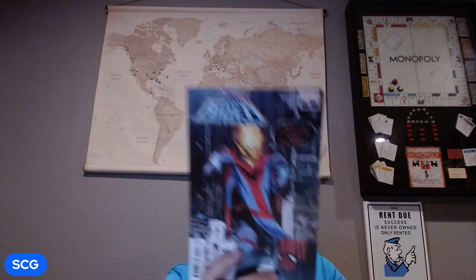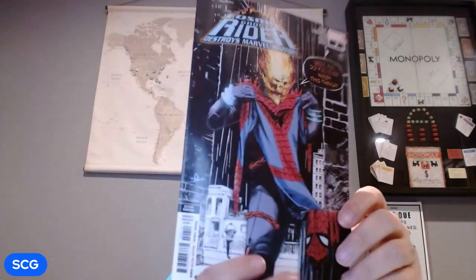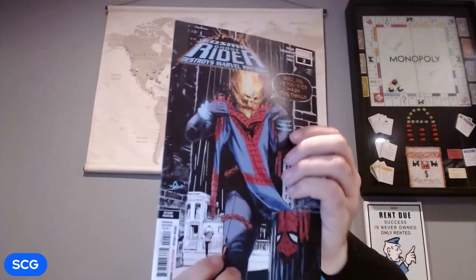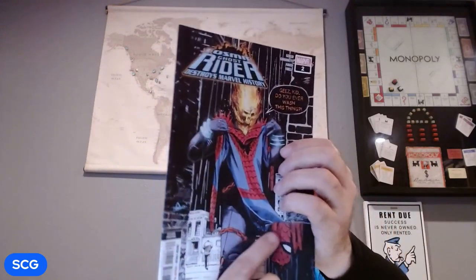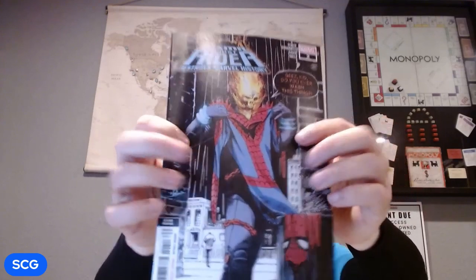Then we got Cosmic Ghost Rider Destroys the Marvel Universe. And he's like, hey, kid, you ever watch this thing? This is from the scene where Peter Parker leaves the costume in the trash. This is issue 2, and it is a second printing.